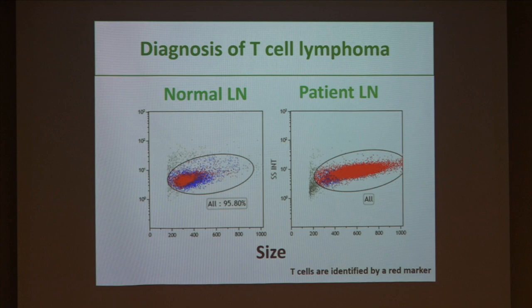lymphoma. On the left is a normal lymph node, and all the cells that were identified as being CD4 T cells are colored in red. Each dot here is a cell, and it's plotted here on the x-axis based on the size of the cell. So large cells would be over here, and small cells would be over here. And we don't have to worry about the y-axis for now. So in a normal lymph node, some percentage of the cells are CD4 T cells. The other cells are a whole bunch of different types of lymphocytes.